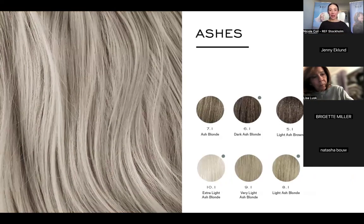Our beautiful ash colors. So with our ashes, remember those fall in the blue-green realm. We have all the shades available. If you're wondering, well, I'm noticing in soft color, because of where the dots are, that you don't have some shades available. Well, really what we have done, and I think it's quite brilliant by Ref, is we have shade skipped. A couple reasons for that: number one, we are able to create any shade in between the colors that we have available by mixing the colors together.